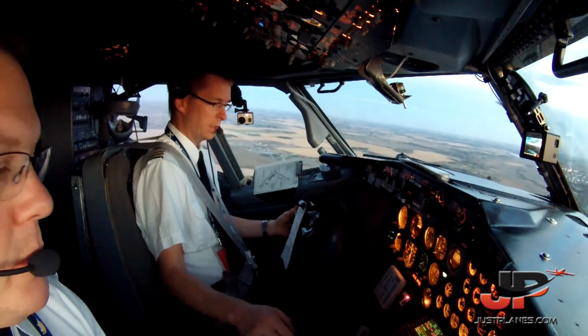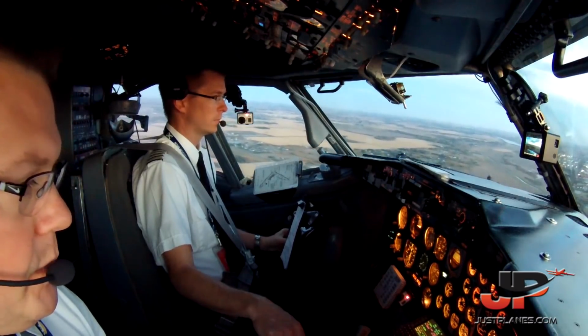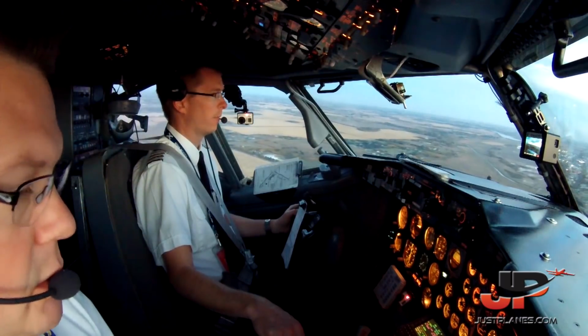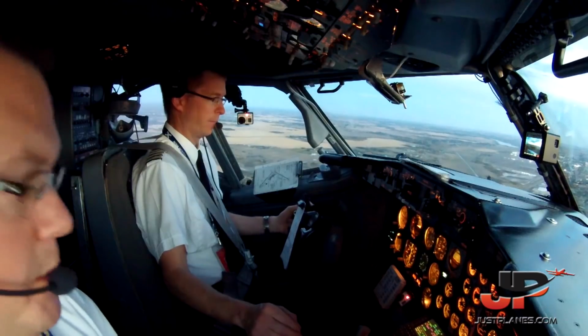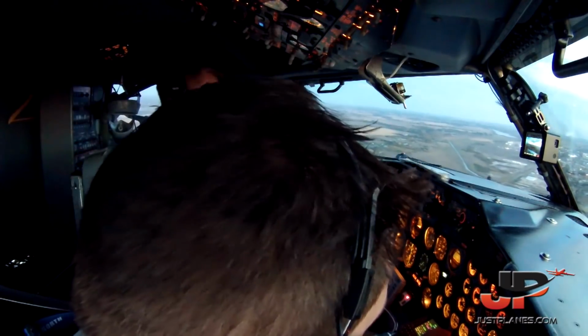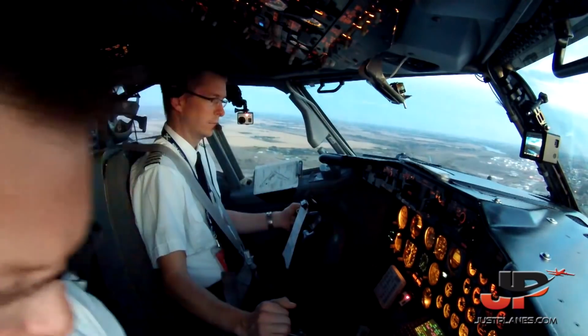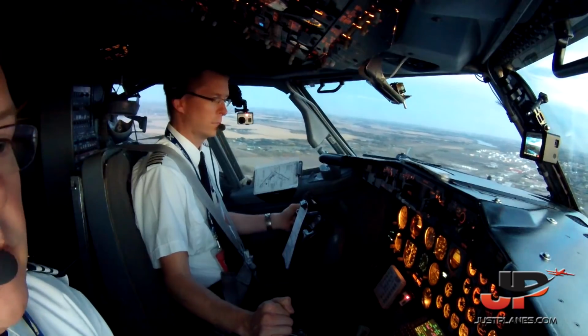Flaps 30, complete the landing checklist. Flaps 30 green light. Landing checklist is complete. Autopilot disconnected. 4400 set for the missed approach. Check.